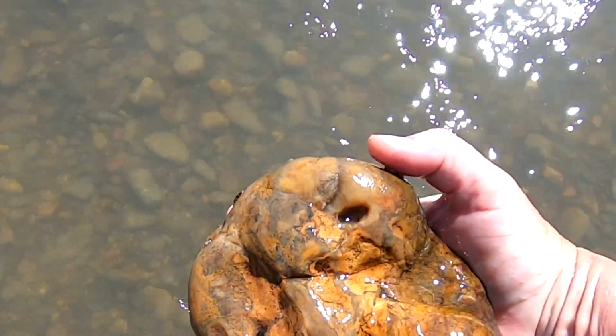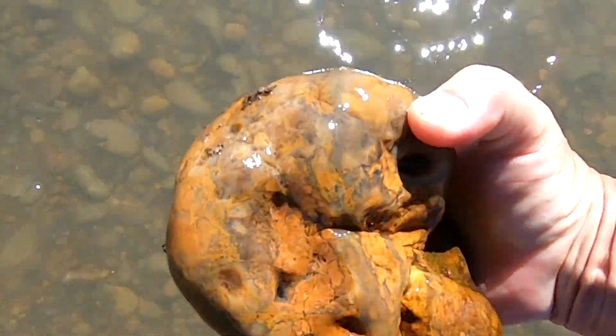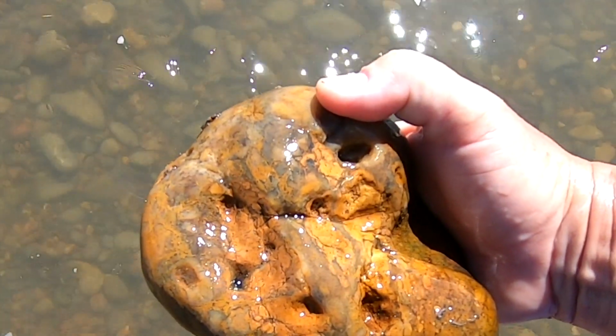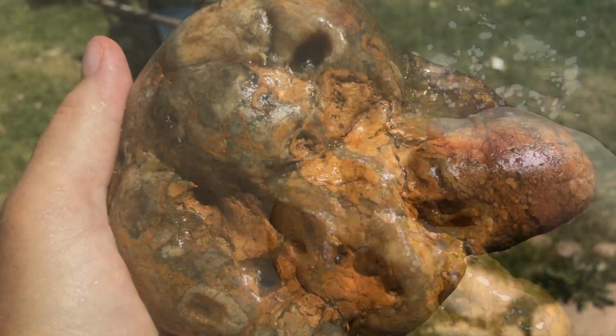This is quite fascinating. A jasp agate, I guess. I'm going to take that home because the colors in there are pretty spectacular. So, yay.